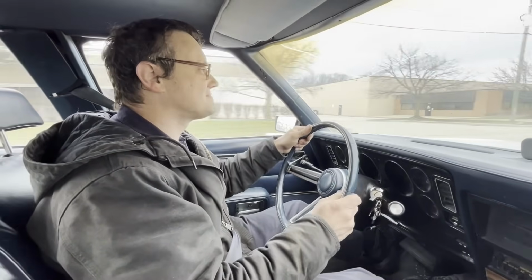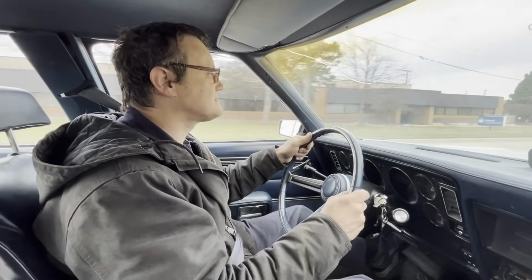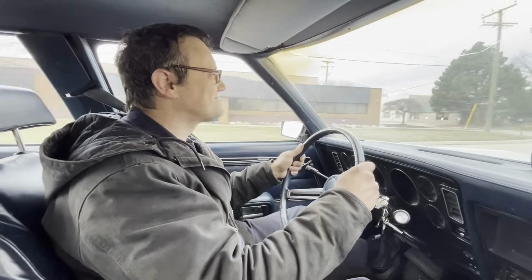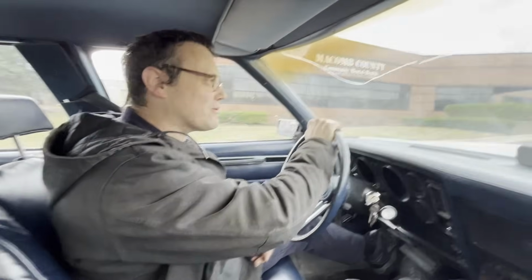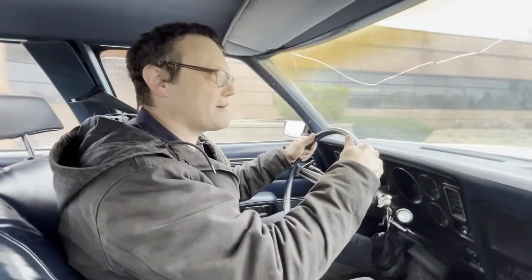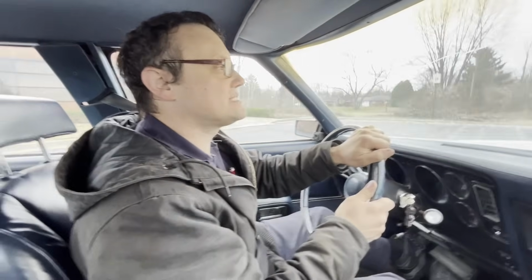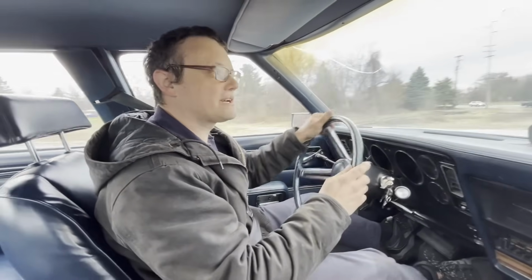79 Chrysler Newport. And while we were filming just a few minutes ago, you were on the phone with what I can only describe as, I'm assuming, a very happy 16-year-old. The owner of this car is 16 years old, or will be in about 3 months. So it's not going to be his daily driver. His daily driver is going to be a pickup truck.